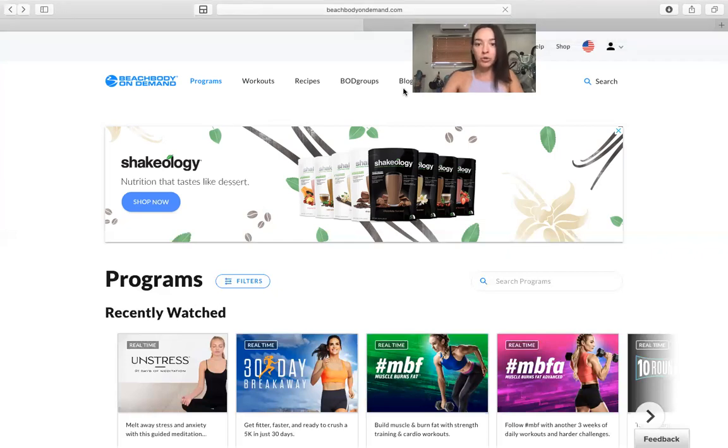When you log on, it's going to look just like this. And I want you to take notice of these tabs at top. We have the programs tab, workouts tab, recipes tab, BOD groups tab, and blog tab. And then come on over to the top right-hand corner. If you click shop, you can also shop teambeachbody.com straight from your BOD access.